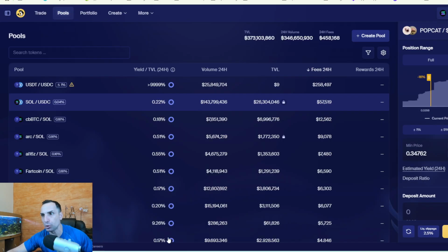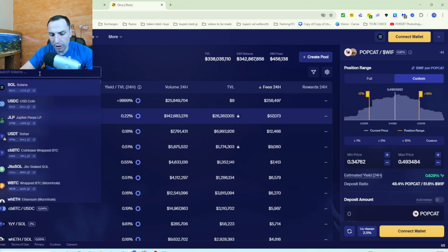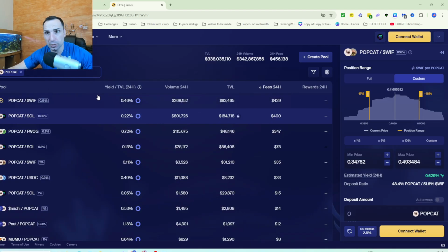Okay, so let me just show you the pool. So if you go right here, let me just see, can you see? Okay, so this is Orca. Again, that's the third DEX, the biggest DEX on Solana. So if you just go here and put popcat, okay, yeah, be careful there. Popcat, make sure you have the correct address. So popcat and whiff, okay, the fees are only 429 bucks, but the trading volume is 270 bucks, and the TVL is only 93,000 bucks. I still have some pool here, again pretty much around 400 bucks.